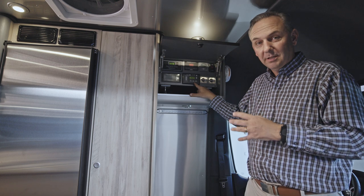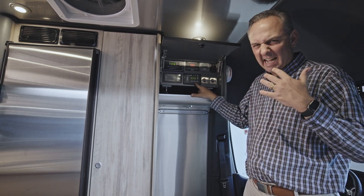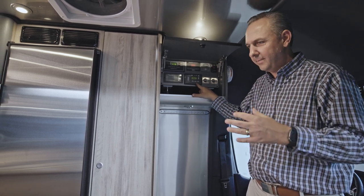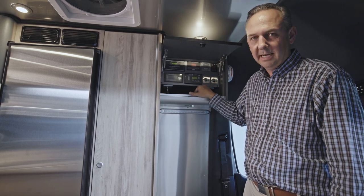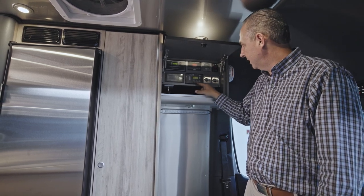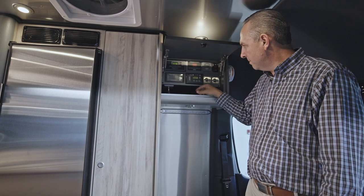So we have the solar and the lithium, but if you're really in a hot area and you need to use that air conditioner or microwave, it's nice to have that generator on board in case you need it. This comes standard with that generator, and here's the monitor for that.